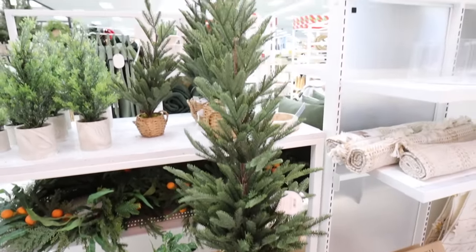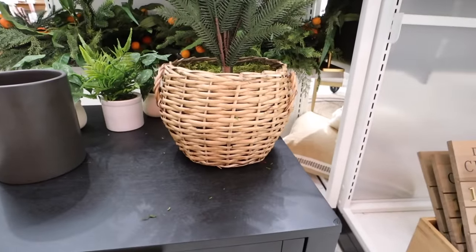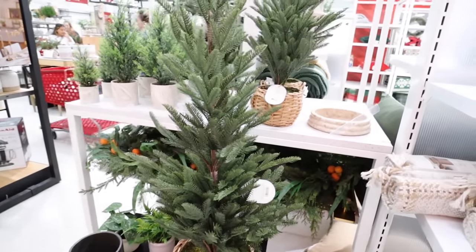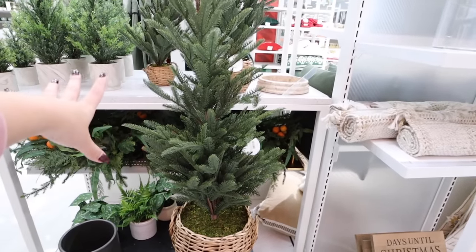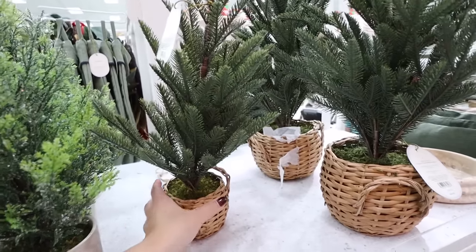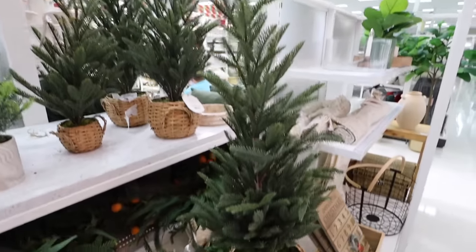Here are some of the bigger potted trees that they have this year for Studio McGee. I love the pot. It has this rounded look. It's just a really pretty basket with handles. This is $60. I do believe this had a $10 price increase from last year. It has moss in the base. I feel like last year this size was $50, but I could be wrong on that. And then here are the smaller sizes. This one's $25, and just look at the adorable little basket. And then this one's $40, so that's the small and the medium, and then the large size.